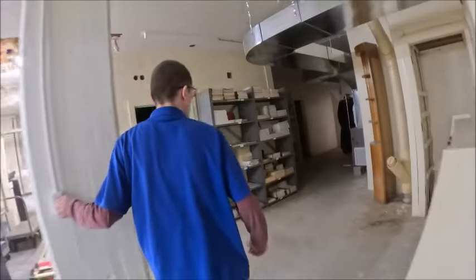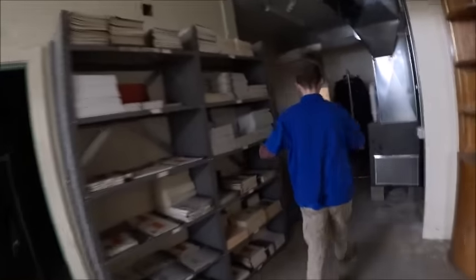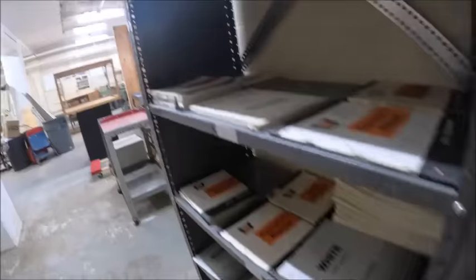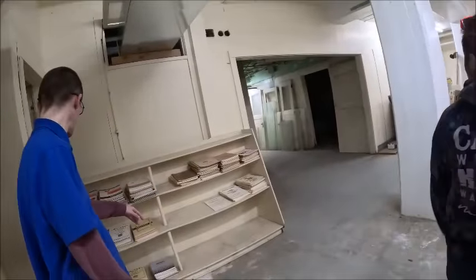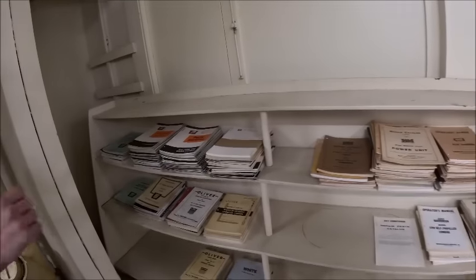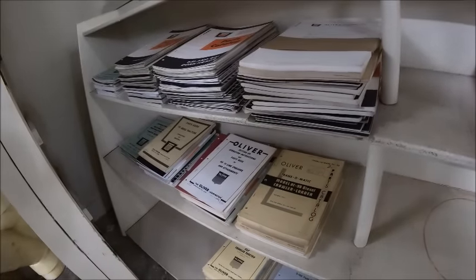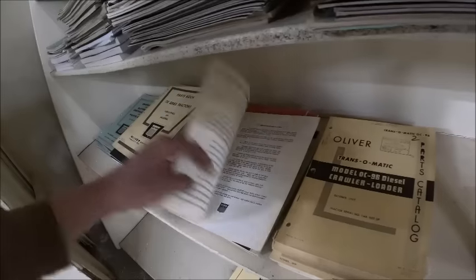Okay, so this is another area. These lights are new, by the way. They were installed last year. So here are more manuals. I'll get the light just a second. These ones are on the list, marked as being in the basement. We have more stuff over here. Over here is White and Oliver. Over there is Minneapolis Moline. This is the miscellaneous pile. If we have just one or two copies of something, it's not worth making a spot on a shelf for it, so it goes onto this random pile.